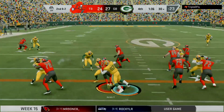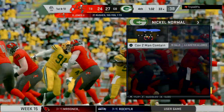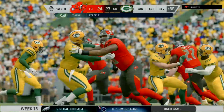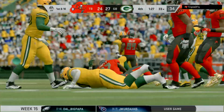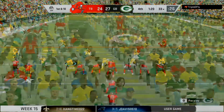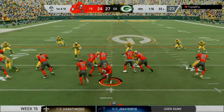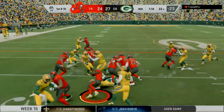On 2nd down, it's Jones, and he'll get it up to the 33-yard line. They'll get 3 as the drive continues. It's a first down. Short gain, last 2 plays. Who do you think's excited about that? Absolutely. This defense, they're saying go right ahead with those. So signs of life in what's been a dormant offense in this second half.